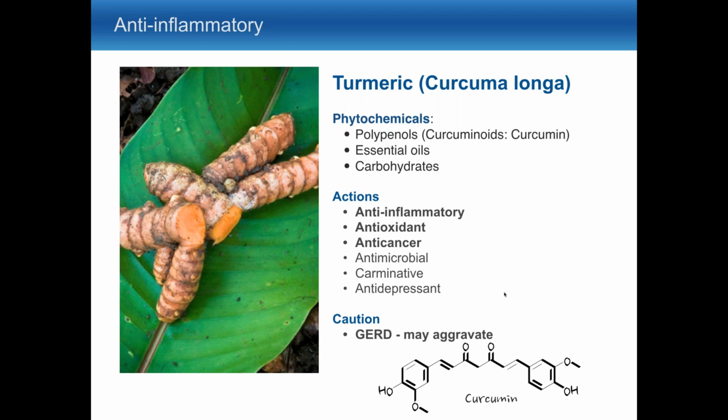Okay, like ginger, both turmeric, ginger, and other carminatives can aggravate reflux, so you have to be careful with that.